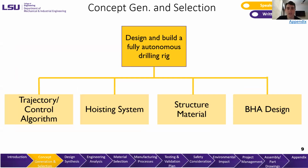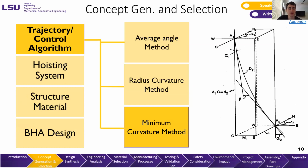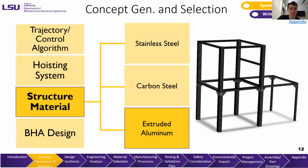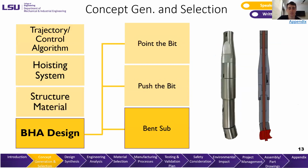So taking a look at some of our concept generation and selection, again, we want to design and build a fully autonomous drilling rig. And there were 4 main components of our design that allowed us to stand out from our competition. And they are our trajectory and control algorithm, our hoisting system, our structure material, and our BHA design. So looking at our trajectory and control algorithm, we chose to use the minimum curvature method, which we'll discuss in more detail later on. For our hoisting system, we chose a unique ball screw design and load cell placement. For our structure material, we used extruded aluminum, and our BHA design included a unique bent sub design.